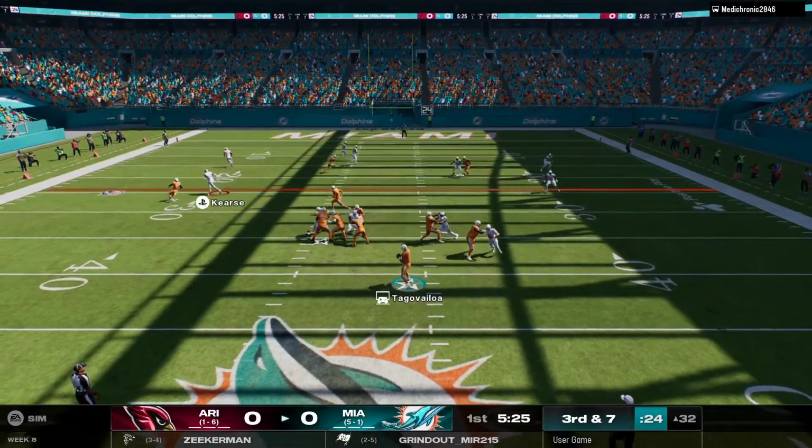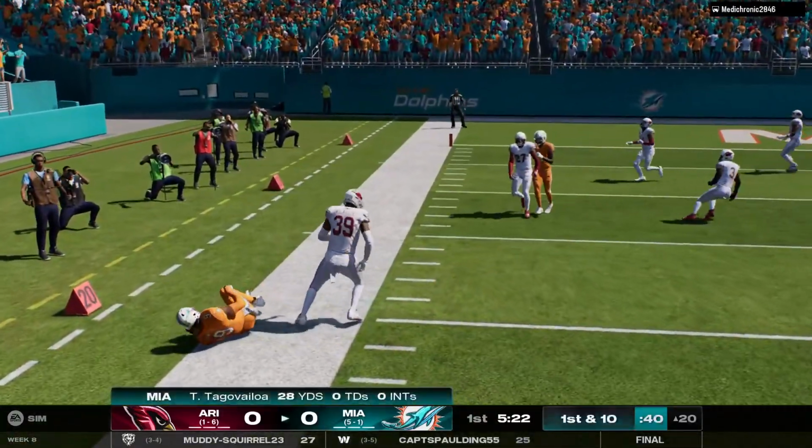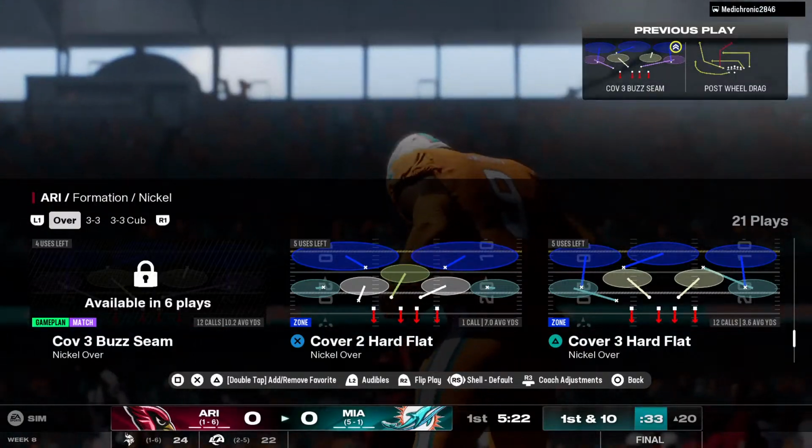From the gun, here's Tua. That's to the left side and taken in by Smith. It's a pickup of 12. Good for a Dolphins first down.